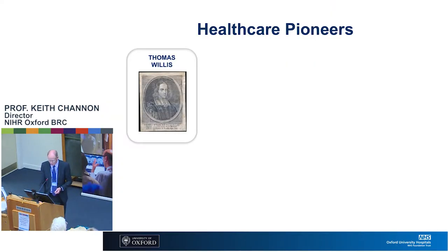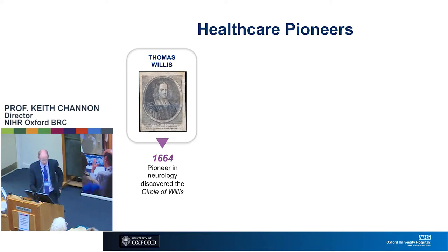And so going back to the 1600s, Thomas Willis, of course, was one of the pioneers understanding the blood supply to the brain, and to this day we name the circle of blood vessels at the base of the brain the circle of Willis. And during his time in Oxford, it was Willis who made some of these very seminal discoveries which we now take for granted.